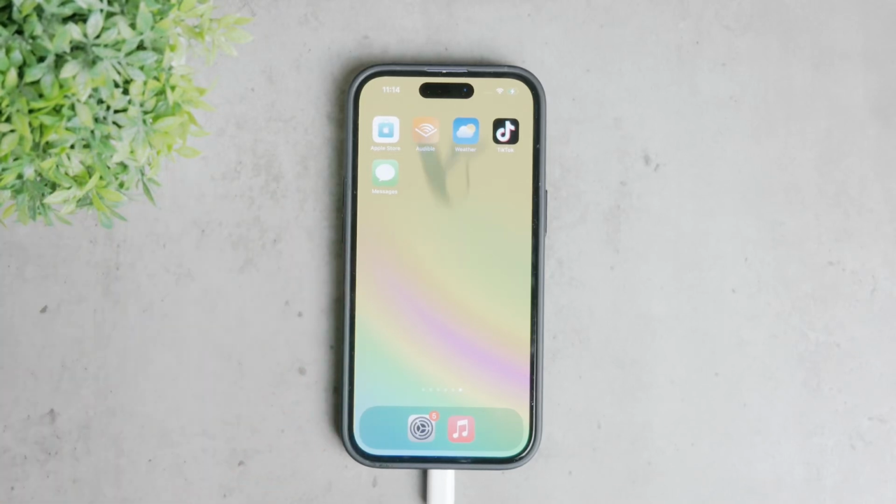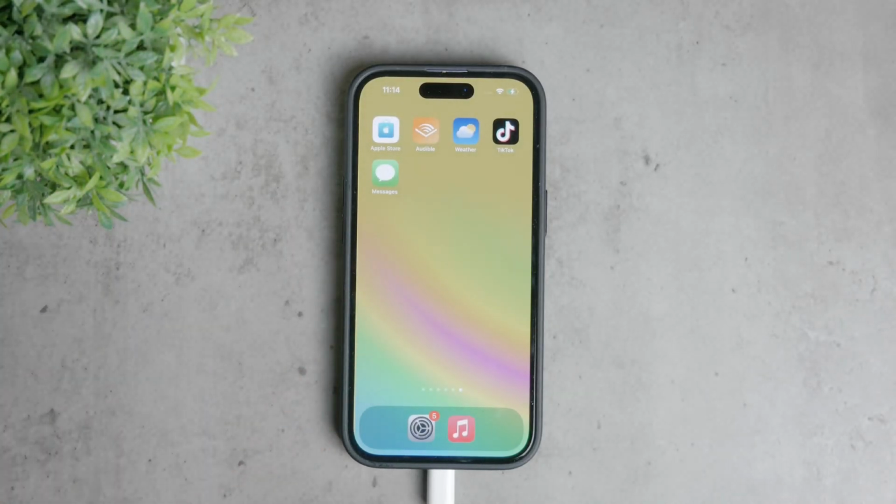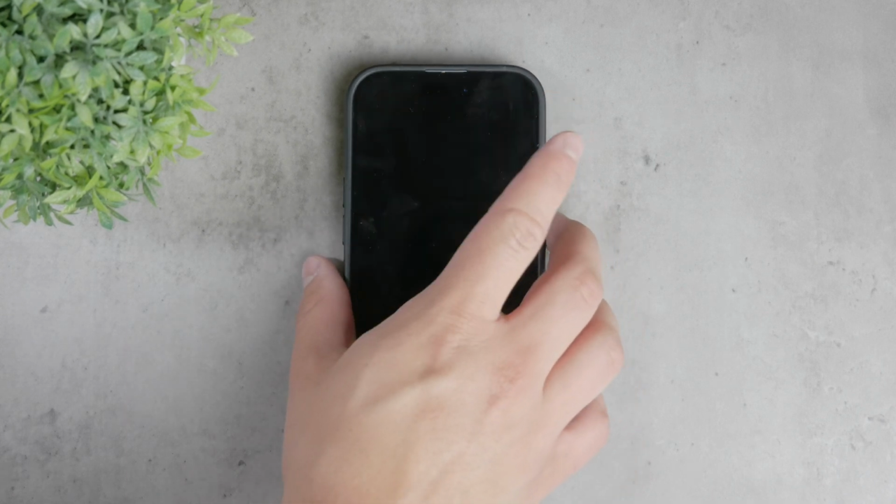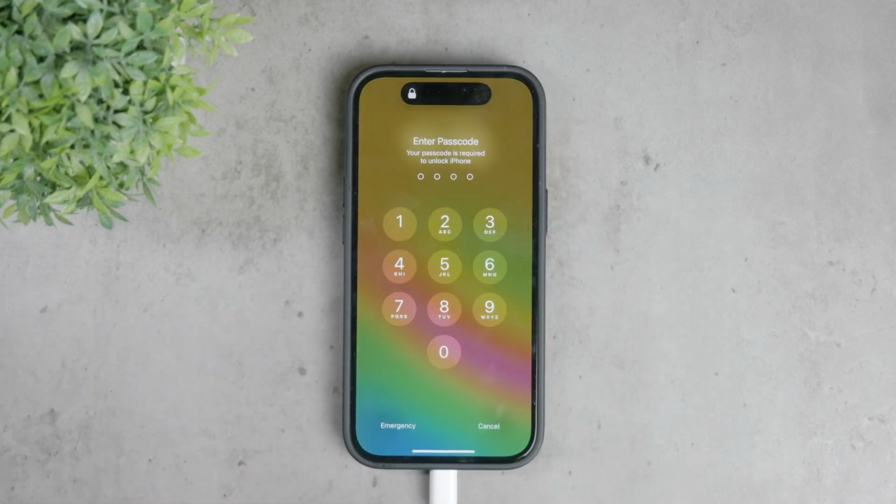In today's video, we're going to discuss how to restrict someone from changing the passcode on your iPhone. This is an important topic, especially if you want to ensure that your device remains secure and that only you have control over its settings. Let's dive into it and explore the steps you can take to achieve this.